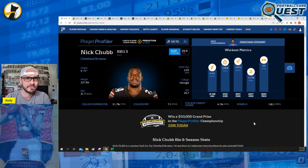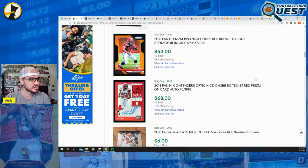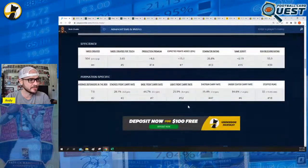He gets very little receiving work. We know the Browns are in a pretty difficult division with the Ravens, Steelers, and the Bengals, who just made it to the Super Bowl. They will get Deshaun Watson back against the Texans after their bye week heading into week 13. So the one thing about Nick Chubb, and he should benefit from Deshaun Watson, is the fact that Nick Chubb faced a crazy amount of stacked boxes.